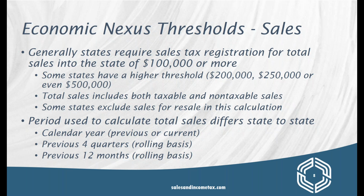So I talked about there being two possible thresholds. Total sales, let's talk about that one first. Generally, states require a sales tax registration for total sales into the state. The basic level is $100,000 of sales or more. And when I talk about $100,000 of sales into the state, I'm talking both taxable and non-taxable, so total sales into the state. If you have 100,000 or more, that's the basic, that's the lower realm for states.